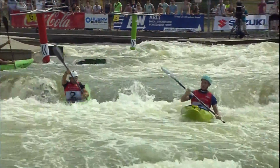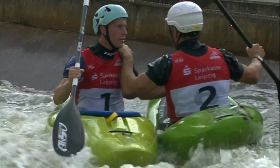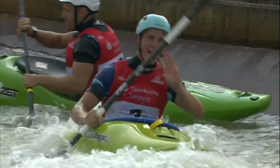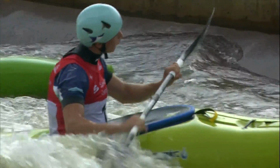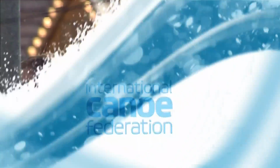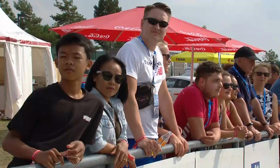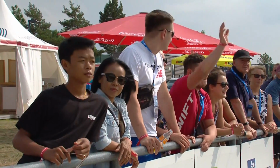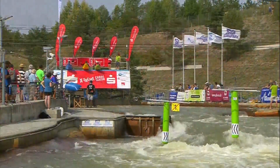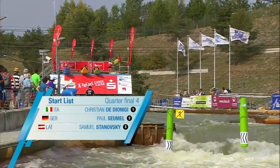It's Extreme Canoe Slalom here, live from Markkleeberg in Germany, World Cup 4 of the 2019 ICF Canoe Slalom World Cup. Head-to-head racing. And next weekend at the World Cup final in Prague in the Czech Republic, we will have the Extreme Canoe Slalom World Championships alongside the World Cup final. So the German fans enjoying the occasion as we go into the fourth quarter-final.